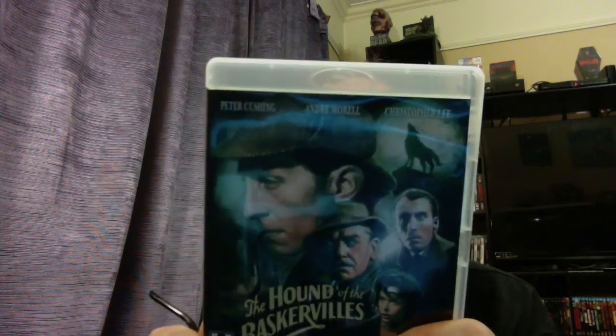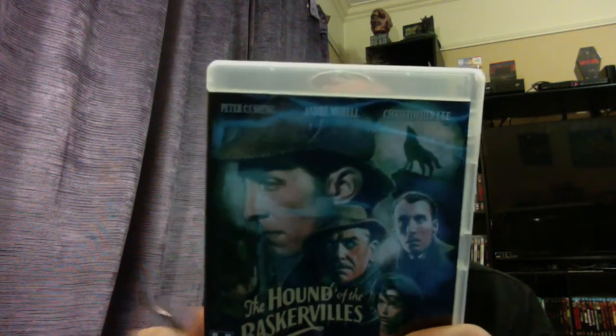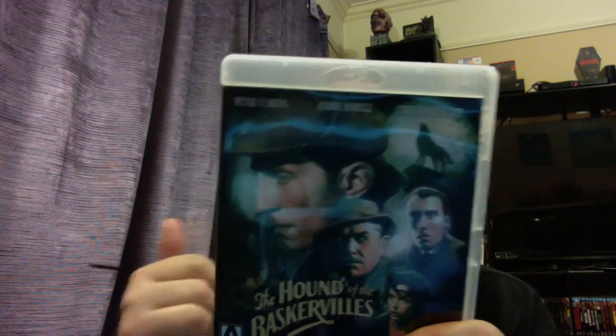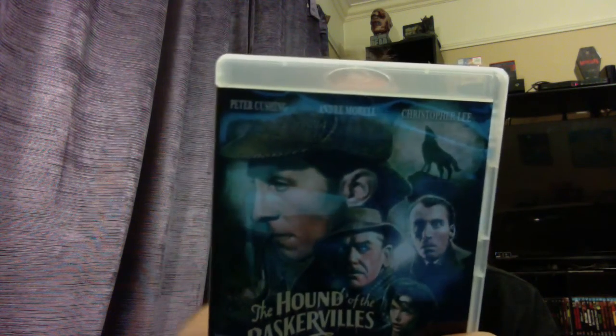Actor's Notebook, Christopher Lee, an archive interview in which the actor looks back on his role as Sir Henry Baskerville. We got the Hound of the Baskervilles excerpts from the book read by Christopher Lee himself. Just some really great stuff. And this is a Blu-ray edition, and just in case you thought you were losing out, it does have the classic artwork as well. So you're not going to lose anything there. It's a great edition of the film, and it's really worth it to have in anybody's collection.